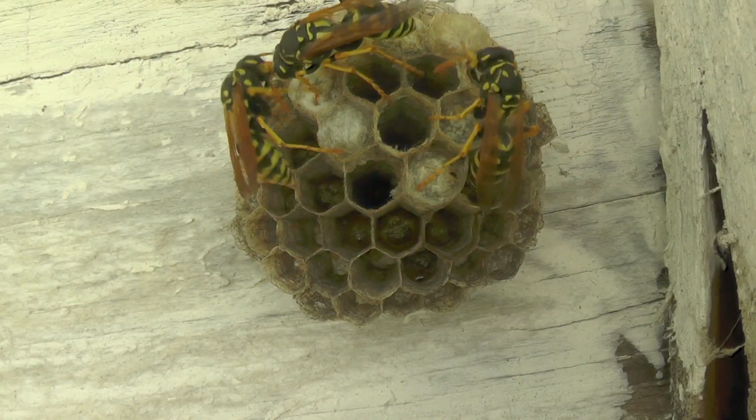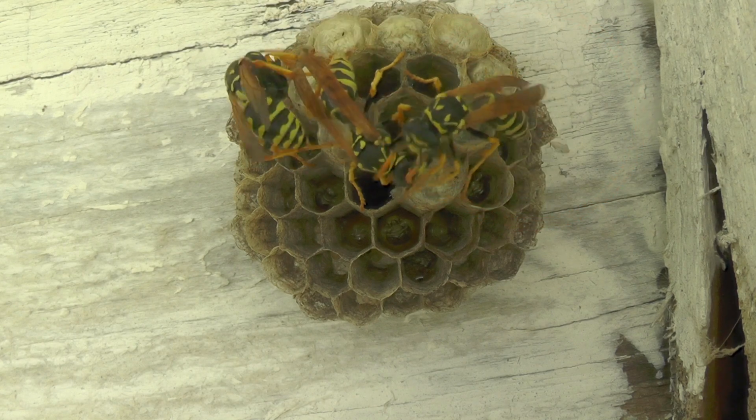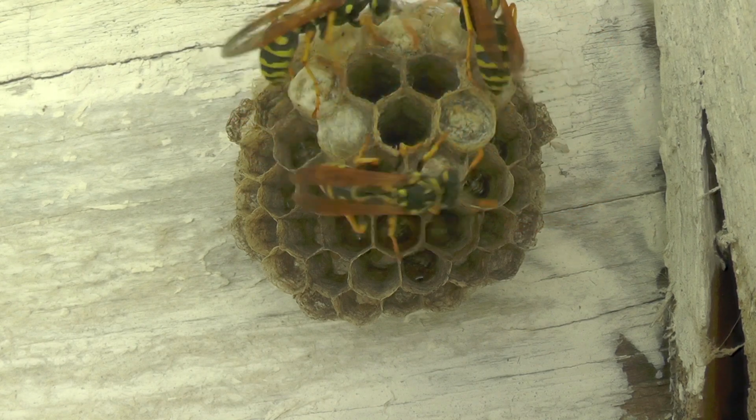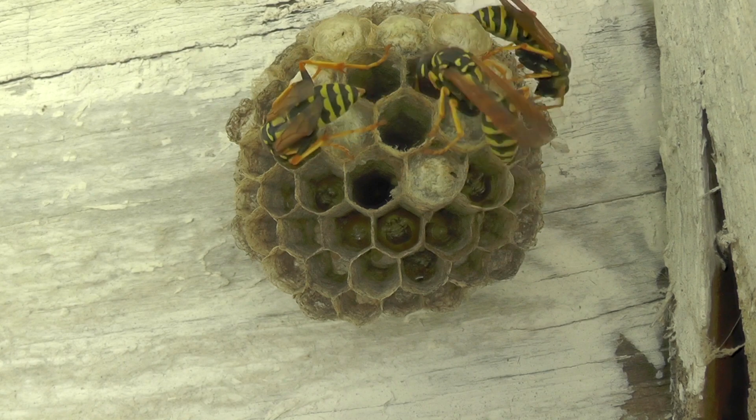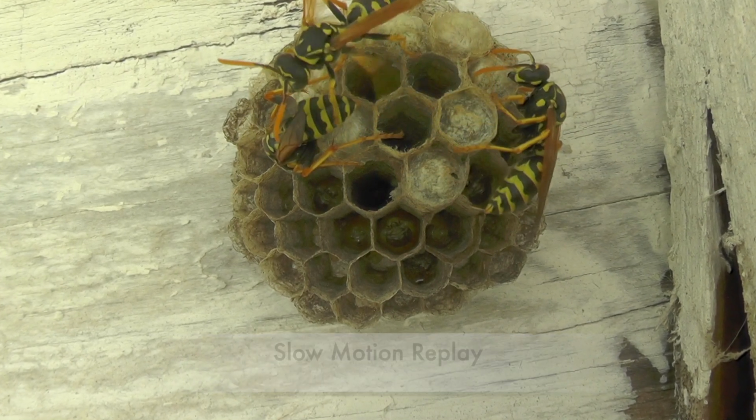Here we see the foundress in the red circle. She's going to walk over and exhibit some dominance behavior by drumming on the head of the other until the other produces some fluids for her through trophallaxis. This happens so fast, we'll slow it down for you here in slow motion.